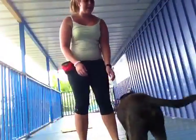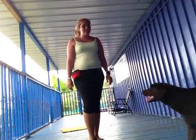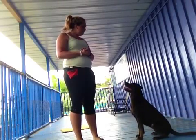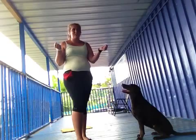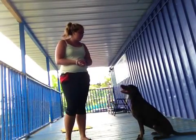Today we are going to be working on some leash reactivity, and also we're going to try out some basic commands from a distance. We'll see how it goes. Minji was just pretty good with the leash while I was bringing her down here. And I'm actually not using her leash right now, I'm just using her collar and a longer leash. That way I can try to get a little farther away from her for those commands from a distance.